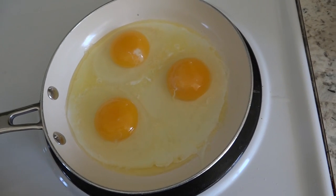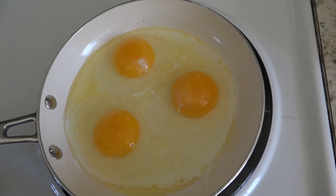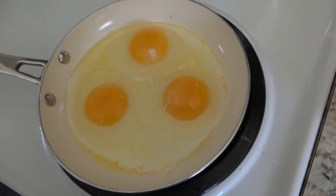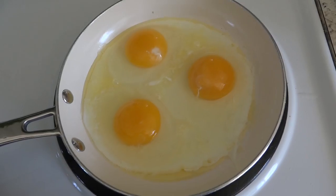So anyways, the other key is to use low heat. I usually keep mine on a medium low heat to low. You want these low and slow, no fast temperatures here when you're cooking eggs. You want it nice and low and slow to get the best quality egg.